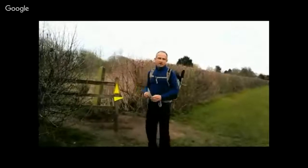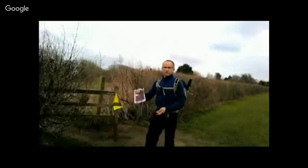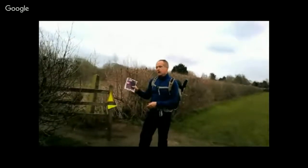Okay, so I've got all my kit in my rucksack and I'm ready to go. I've got my route guide to use as a point of reference, and I'll be able to follow this along the route and make sure I know where I am along the route.